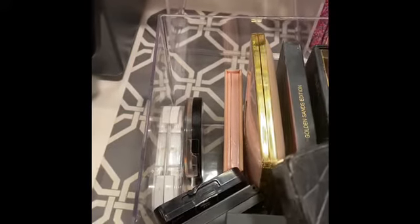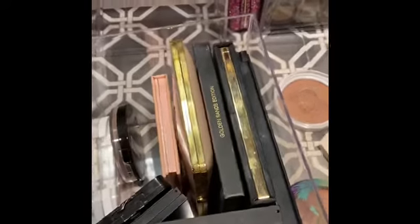And then I have a Wander Beauty little thing. I have a Butter London Bronzer little palette, which I'm gonna try to open. I have a little NYX High Glass.